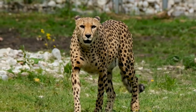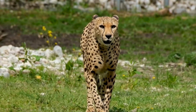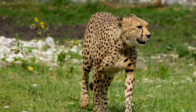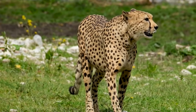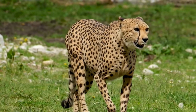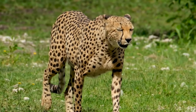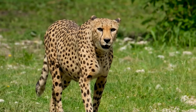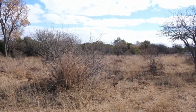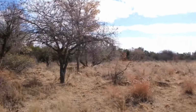Get ready for some speed! We're now entering the world of the cheetah, scientifically known as Acinonyx jubatus. Cheetahs are the fastest land animals, and scientists are fascinated by their incredible sprinting abilities. Scientists study these great hunters to explore the secrets behind their speed, their special adaptations, and why those tear marks on their faces are so unique.